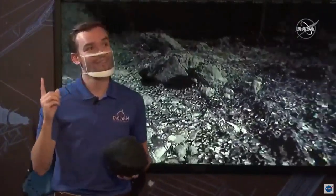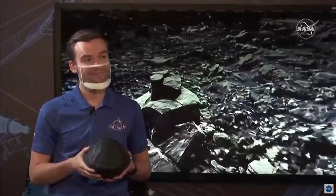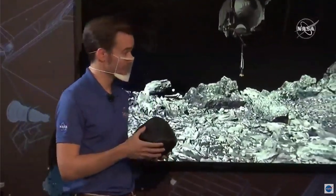MSA on Nightingale. On OREX Ops, OREX has processed its next image. Position uncertainty is 0.5 meters. Wow, wow, wow. So this is really, really high detail right now. We're getting really close to the surface.